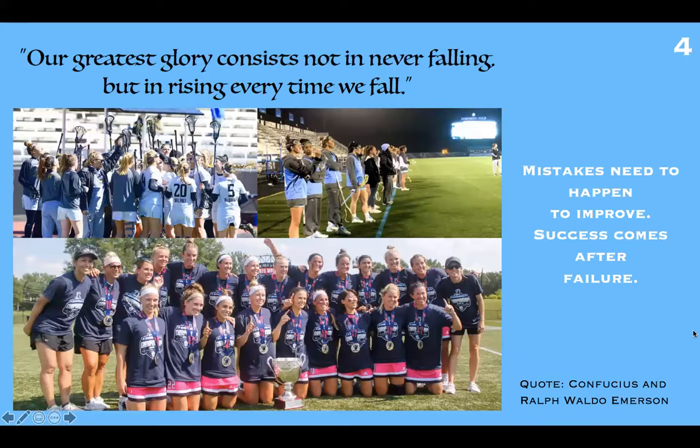So I'm going to start off with the quote. I got this from Coach Janine Tucker, who's done this however many times, and she's just great at it, so I wanted to get her feedback. This is a quote that stuck with me since I was a freshman in college, and it's actually my high school coach who sent it to me. Our greatest glory consists not in never falling, but in rising every time we fall. Mistakes need to happen to improve, and success comes after failure.